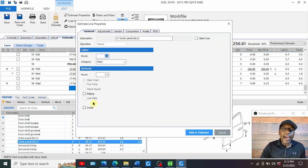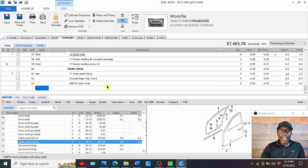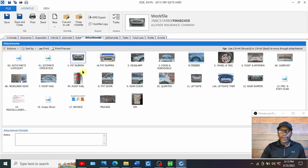Okay, this asks you how many hours to repair, and we determined on that front door that was going to take 1.0 hours to repair that door, 1 hour. Then we want to add it to the estimate, okay? Now, we want to do some detrimming on that door. So let's take a look at the front door.